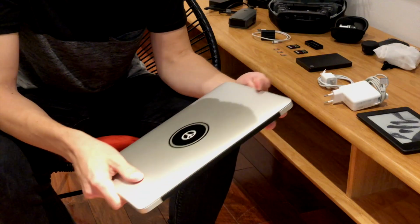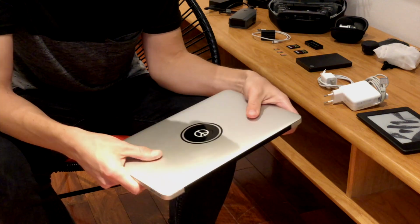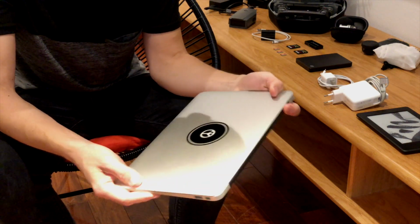I have the MacBook Air 11-inch. They don't even make this anymore. I still love it. It's very small and light. If I were to get a computer today, I would get the 12-inch MacBook, which is even thinner and lighter than this one.